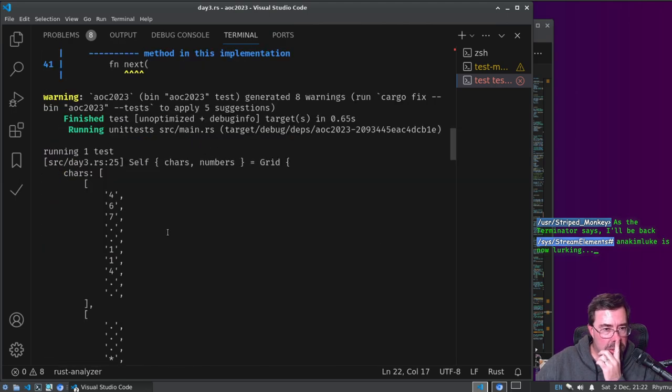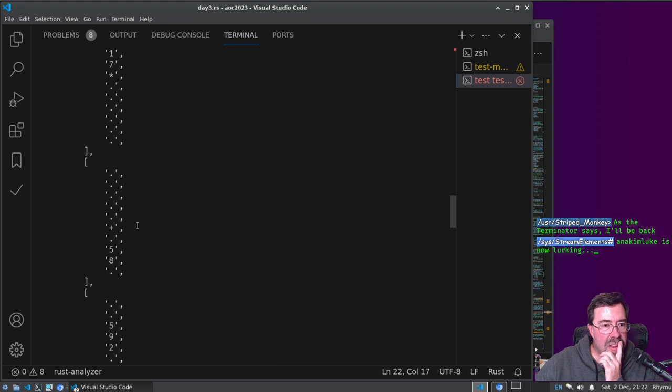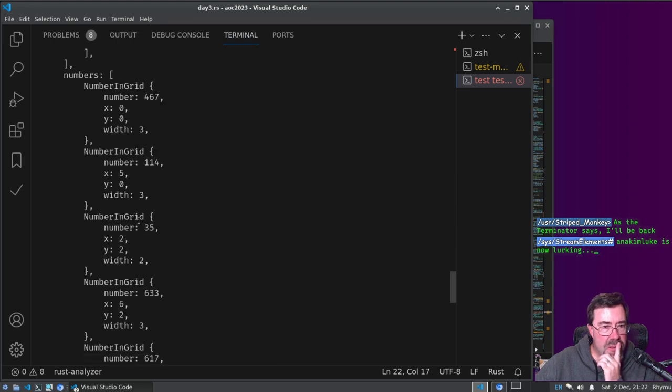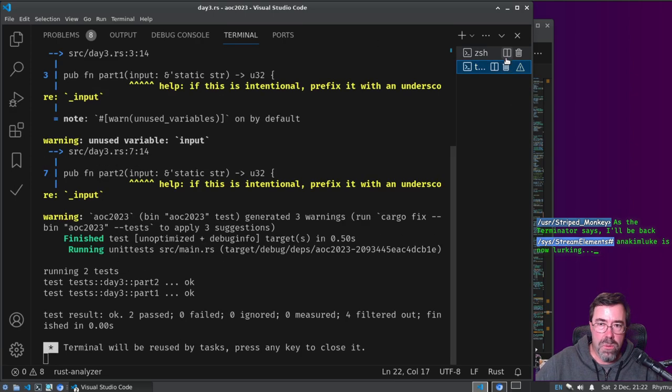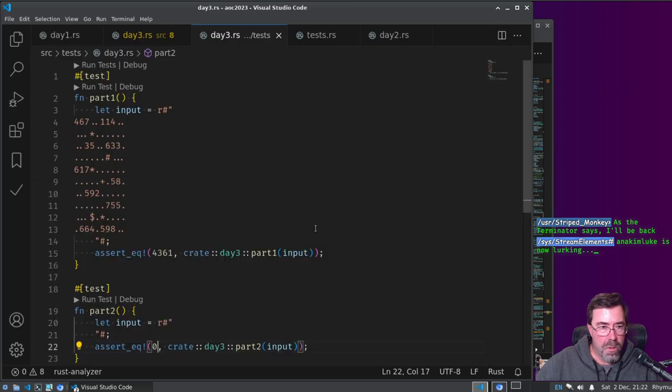So there's our grid, right? And here are our numbers. It looks like it's working, right? 467, 114. The widths are correct. 35, 633, 617. Yep, okay, we did the parsing correctly. So then the final thing is we've got to do a scan around the number to see if it has any symbols. So let's do that.